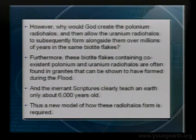Furthermore, the biotite flakes containing these coexistent polonium and uranium radiohalos are often found in granites that can be shown to have formed during Noah's flood, for example. In a paper I presented at the 2003 International Conference on Creationism in Pittsburgh, I looked at the Stone Mountain granite, the granite east of San Diego, and one of the granites in Australia, where there is evidence that those granites have intruded into and cooled and altered rocks that contain fossils that would have formed during Noah's flood, implying that the granites were intruded into those rocks during Noah's flood.